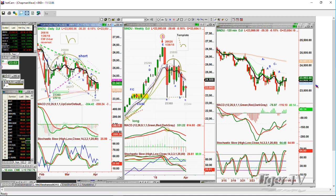And then you've got your arch formation in the weekly chart. We spent a lot of time on that, and that arch formation has a nice candle so far, but it's only Wednesday, just about halfway through the week. And we'll see what happens. But 24,490s is the 9-period exponential moving average in the weekly chart. I'm not sure we're going to get there. Let's go one step at a time.